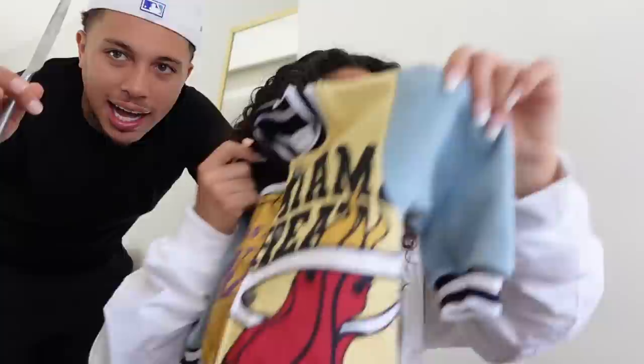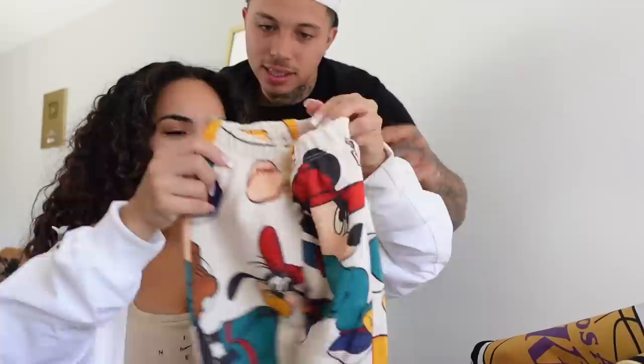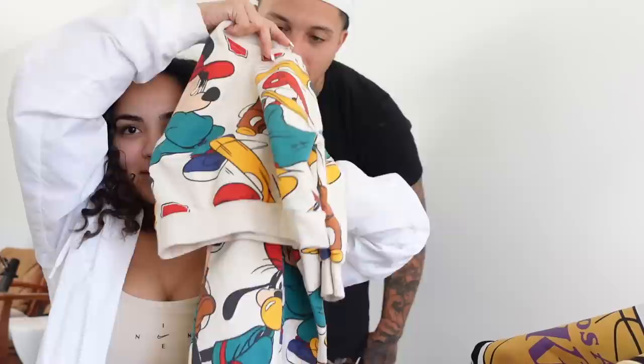I gotta hurry up because I got a haircut appointment at 12 and I'm probably gonna be like 10 minutes late. But no, I got this one because I wanted to do like a vintage look. Well, with this. This is like a vintage Mickey Mouse type set. I think that would be like a dope, really cute, with maybe like a baseball bat.